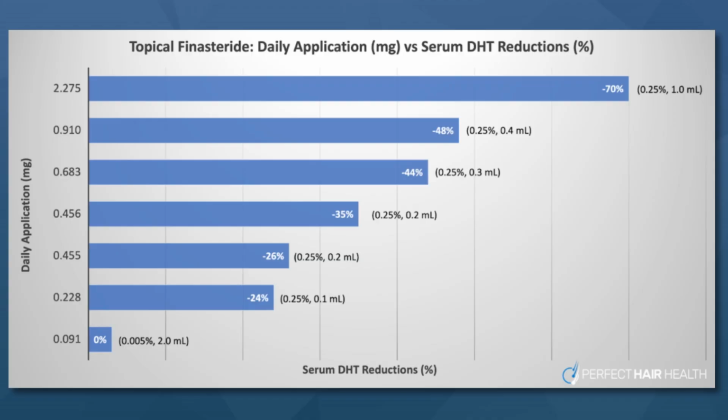Now, studies also show that when you apply 2.275 milligrams daily of topical finasteride, you actually lower your blood levels of DHT, that's a proxy for systemic absorption, by as much as if you were to just take 1 milligram orally of finasteride. So all those topical studies' purported benefits of better drug localization and reduced impacts on systemic hormones, Bryan's dose probably is too high to capture those benefits. So because of this, it's reasonable to suggest, well, maybe Bryan should just use oral finasteride, right? Well, maybe not. Here's why.